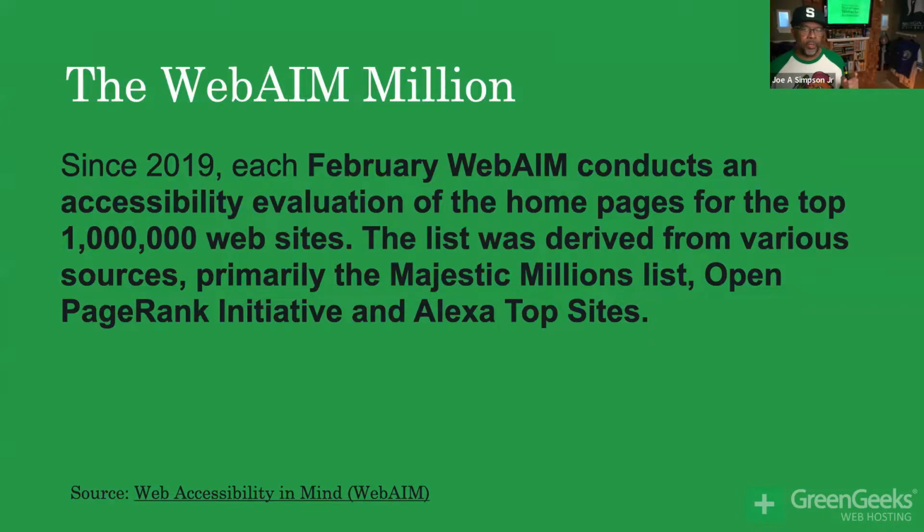There's a report that comes out once a year, each February, from WebAIM, a group in Idaho, I believe. They conduct an evaluation of 1 million homepages for accessibility. Now, they use a certain number of resources, which are mentioned here, to build this list. But the thing that's really startling, and why it should make you care about accessibility, is the next slide, which is not that great.